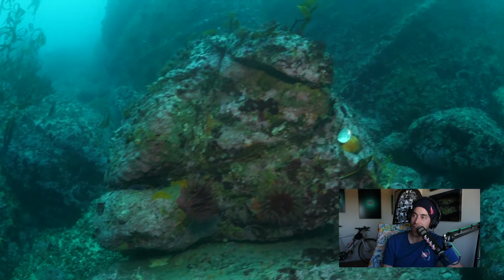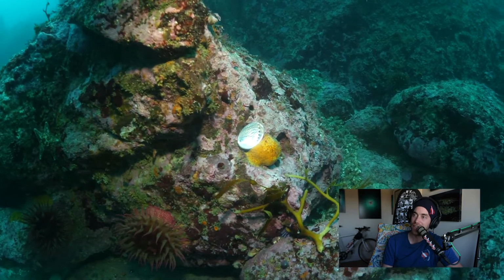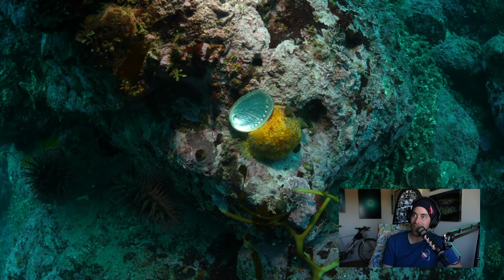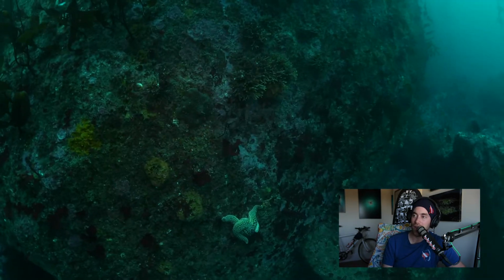Oh, and here we've got an orange puffball sponge with a red abalone hat. Super cute. Look at that. Look at you go. Super fun. Anyway, so now we're moving right along.